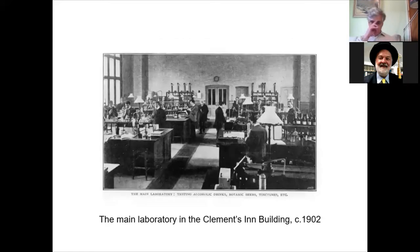And here we come to the main laboratory at the Clement's Inn Laboratory, just off the Strand, which was built in 1897 for the Laboratory of the Government Chemist. Now, the Laboratory of the Government Chemist was a government laboratory, but focused on things like food safety, and making sure that you could analyze the things you need to tax, like tobacco, for example. So part of its remit was tax avoidance, or tax evasion. I suppose it would be tax evasion.